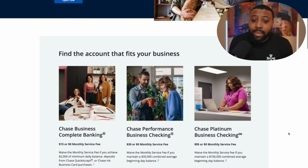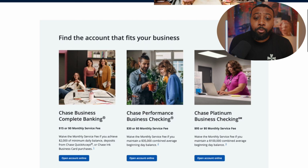There's nothing crazy. They have 3 different options for checking accounts. They have the Chase Business Complete Banking. They have the Chase Performance Business Checking. They have the Chase Platinum Business Checking as well. Now, again, this is a brick and mortar traditional bank. So that's where these fees come in, right?